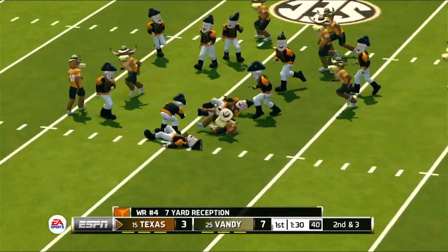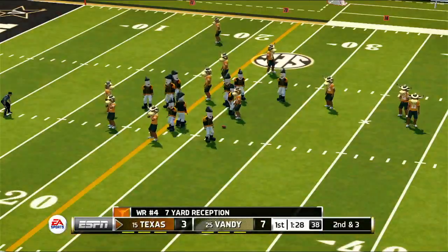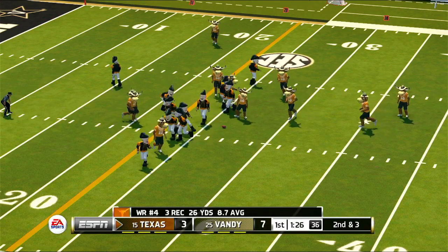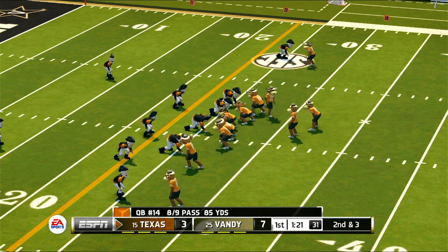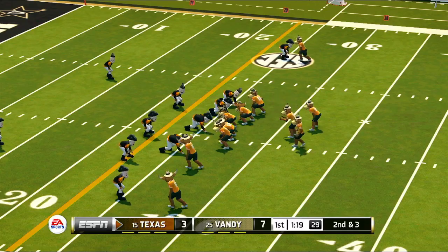Fires complete over the middle. Call it a gain of 7 yards. That'll bring up second and 3. Third and two, third and two.